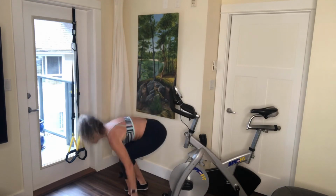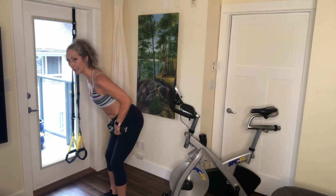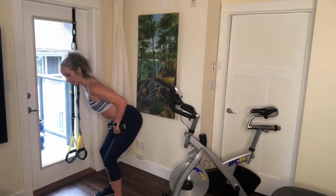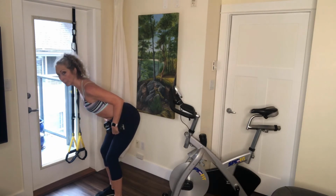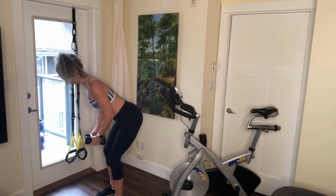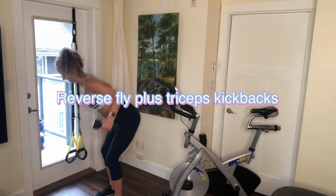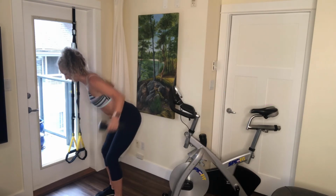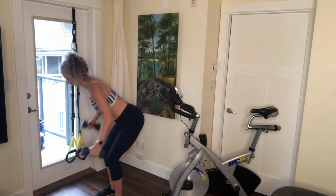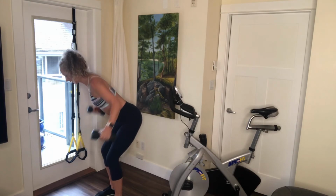So I'm going to get back into my semi-squat. And my body is coming down to about 45 degrees. I'm not quite parallel to the floor. I'm up from there. And I'm doing a reverse fly. I'm gonna do that 15.